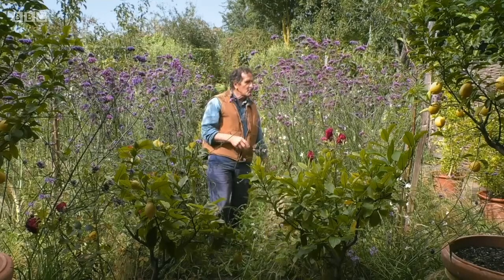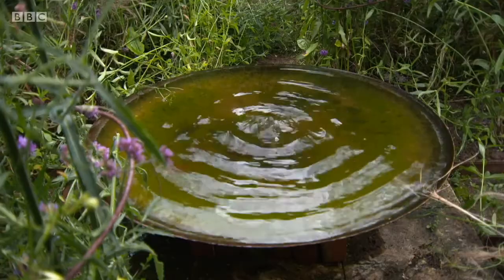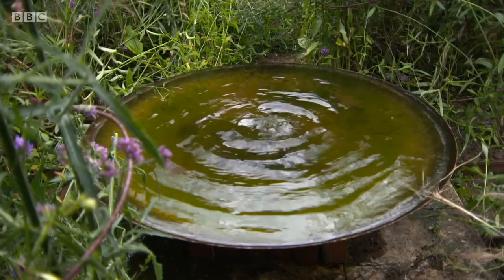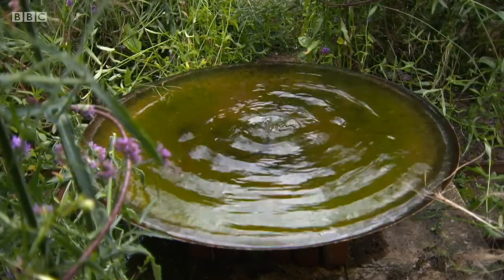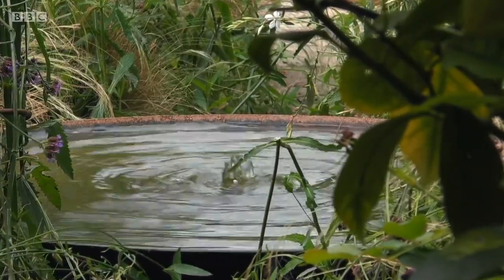Well, I think by supporting these verbenas, I'm going to solve a problem that had me puzzled for a little while. Because the water feature here in the middle of the Paradise Garden, over a week or so, has been working less and less well. The water level's been dropping, and I couldn't work out what it was. I thought maybe there was a leak.